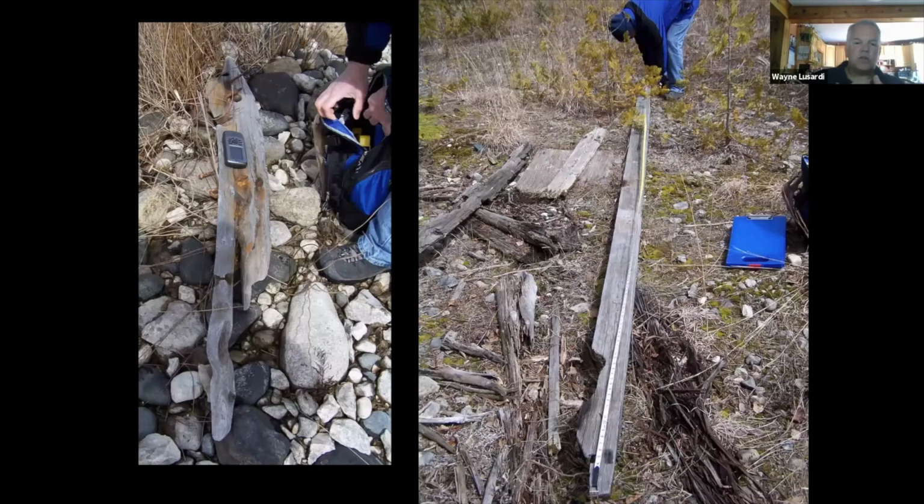So when you come across something like a plank or a piece of shipwreck, one of the first things you want to do is record exactly where it is. So you put your GPS down, you wait for good satellite fixes, and you get the numbers. You can record that into the form. And then you want to take just basic measurements, nothing super fancy. You don't have to go really crazy here, but you want to get an overall length, an overall width and depth, that sort of thing.